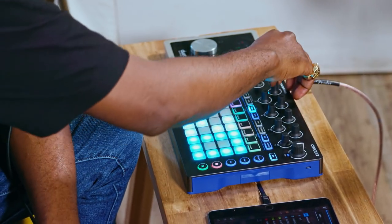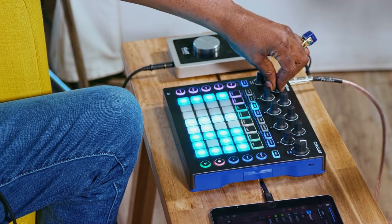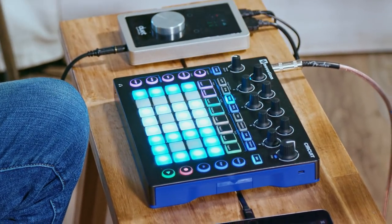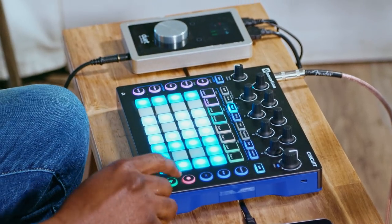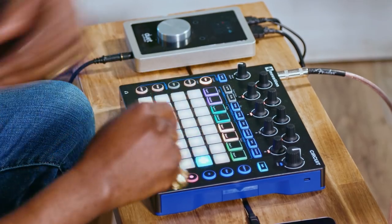Cool. I'll switch the tempo. This doesn't tempo sync, but I could change the tempo in here. So I'm gonna change it to 80. There you go. 1, 2, 3, 4. So now that should be.